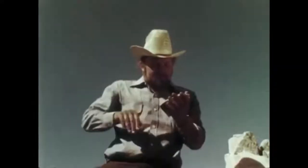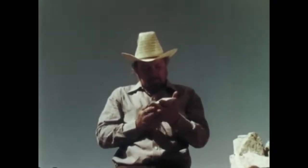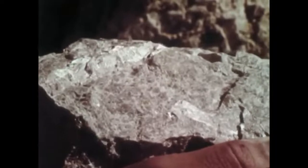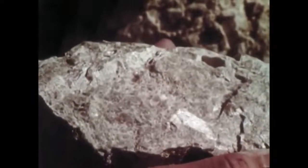The entire mountainside here consists of a white rock called anorthosite. You look at the rock more closely, and you'll see that, just like the moon rock, it's made entirely of intergrown crystals. And some of the crystals are rather large. Geologists generally agree that for these crystals to grow this large, molten rock must have cooled deep underground and over a very long period of time.